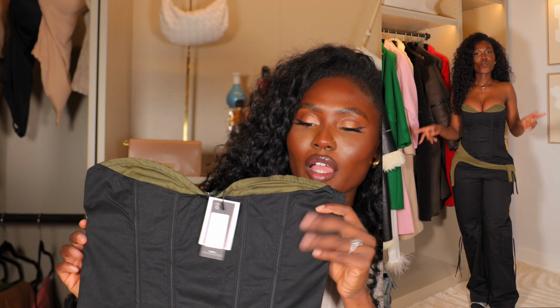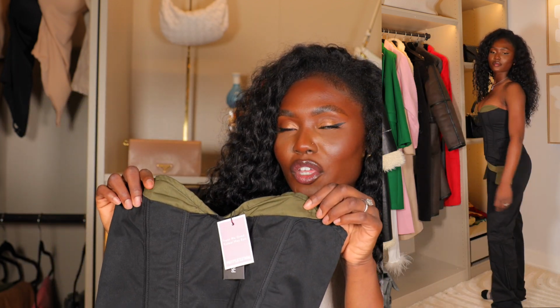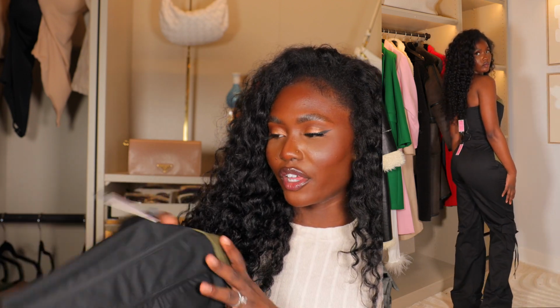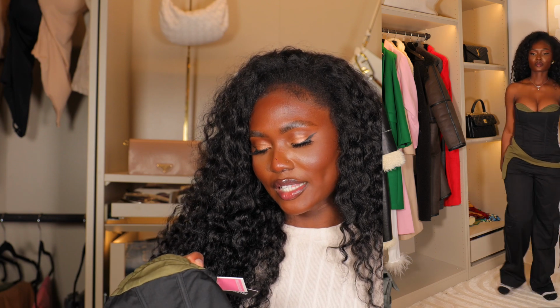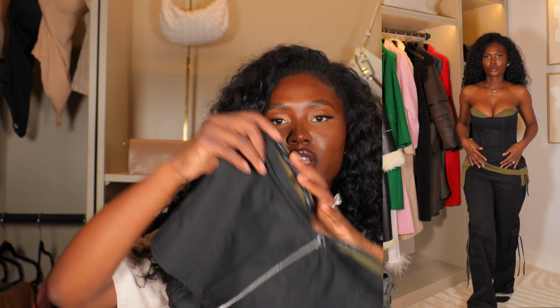So I got this one, which is a 2-toned type of corset. It has this army green here, and then it has the black material down here. I got this in a US size 4, and then it has the silver zipper in the back.